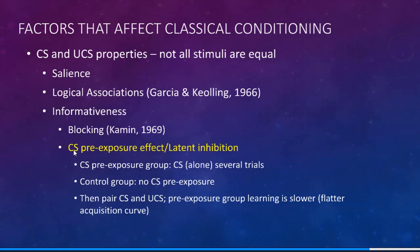Another example of this in effect is something called the CS pre-exposure effect. Here's how it goes. One group is exposed to the CS, where you just present the CS alone for several trials. Remember, it's a neutral stimulus, doesn't do anything. And you compare their learning to a control group where there is no CS pre-exposure. Now you try to form an association by pairing a CS and a UCS. And what you find is the pre-exposure group has slower learning, latent inhibition. The learning is slower. You have a flatter acquisition curve.